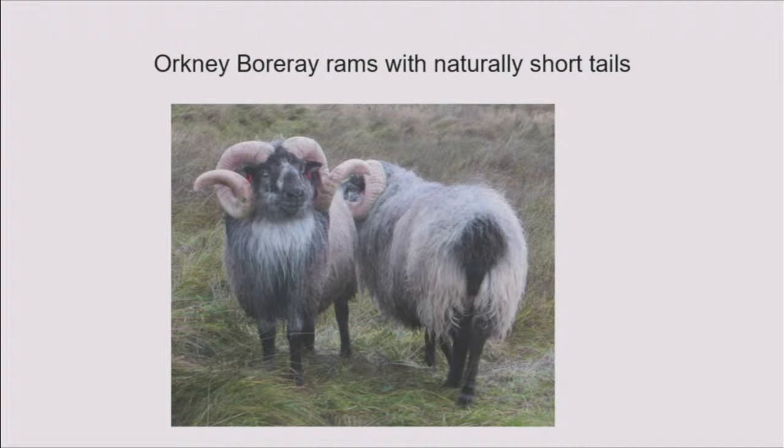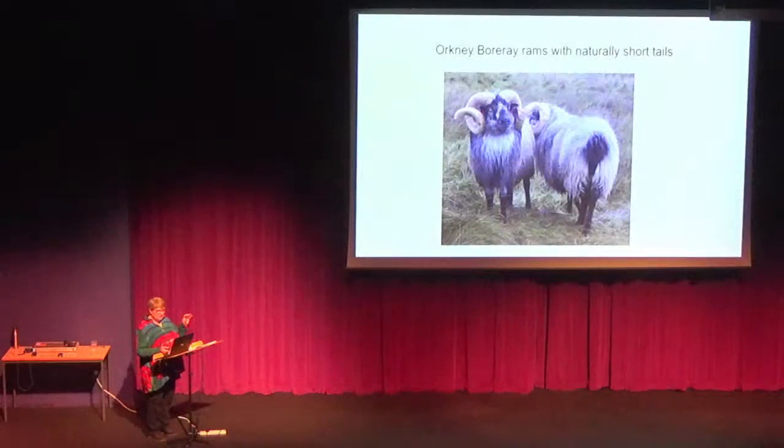These short tails actually have far fewer vertebrae in them than in modern sheep. They have an average of about 8 compared to 16 to 20, and each vertebra is actually shorter, hence the name, the Northern European short-tailed sheep. Most of this group of sheep are horned. Certainly all Boreray sheep are horned, with few exceptions.